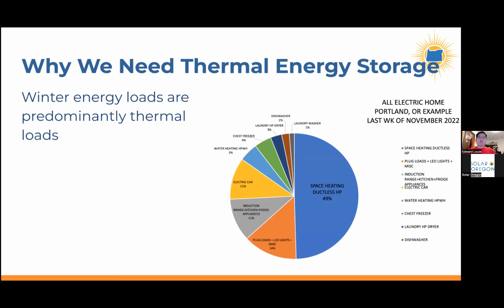If you look at a month-by-month pie chart, then what you'll find is that for the months of November, December, January, and February, the percent of that pie chart that is space heating is 50% or more, which means that we can take care of this big 50% of the pie chart with the help of thermal energy storage.